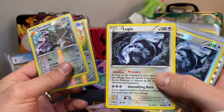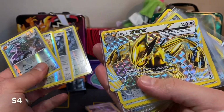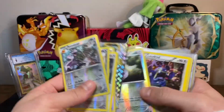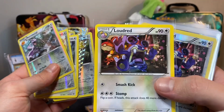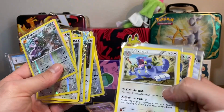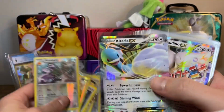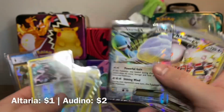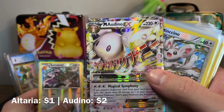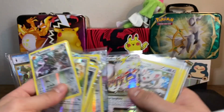Got the Lugias. These Lugias were pretty cool. These might be like a little over $1 a pop. And the Lugia Break, which isn't a bad one. Got Loudred. I feel like there's a lot going on in that card, which is cool. Got Exploud. I always wanted to call it Expaloud, but it's just Exploud. Got the Altaria EX. Not the best EX artwork. The Mega Audino EX. Kind of freaky. I think in Japanese it has English here instead, which is kind of cool.